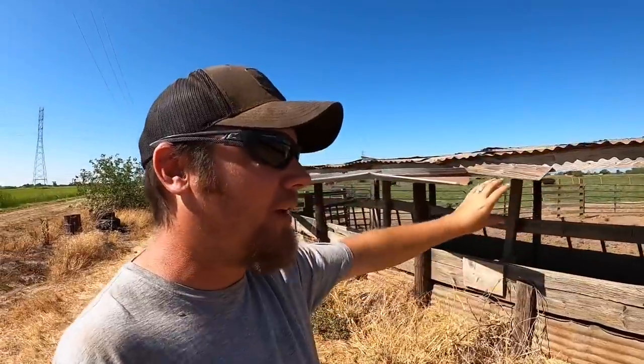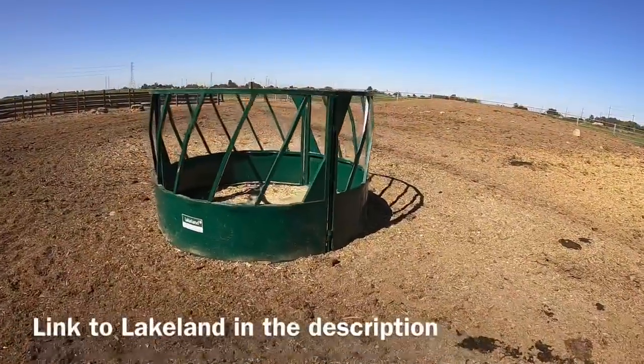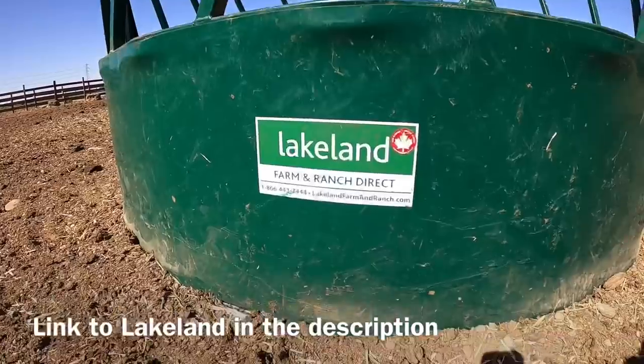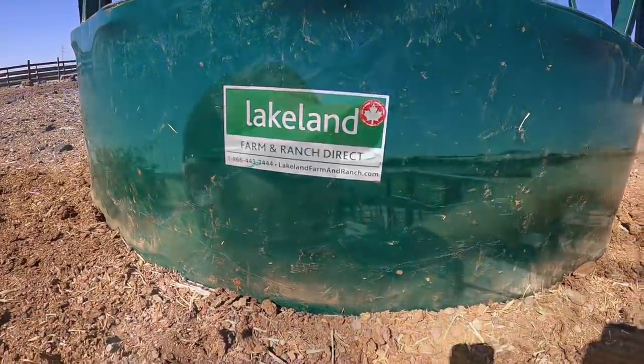Anyway, so we're going to put what I'm hoping is a metal fence line bunk feeder all through here. But what is going to be kind of unique about it is I'm going to take my Lakeland round bale feeder ring and use the three sections in a line so that I can put round bales here. I can put three of them at a time.